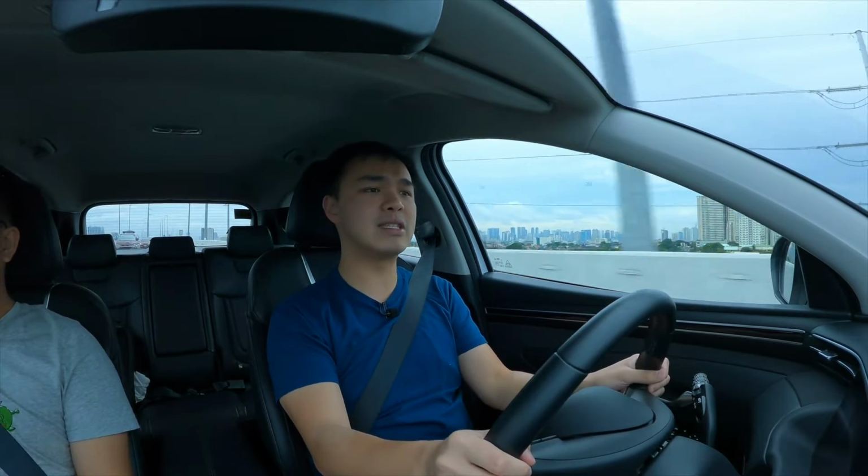Vibrations wise though, this 2-liter mill is just really smooth, and as for harshness, it is a little bit on the firm side, but it really gives you a very composed driving experience. Even if you have some sort of motion sickness, you're not going to have any issues inside the Hyundai Tucson.